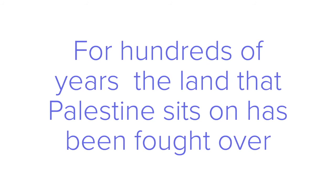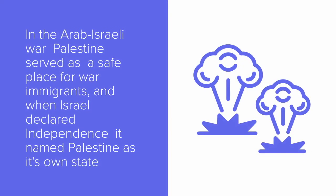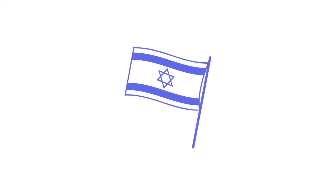For hundreds of years, the land that Palestine sits on has been fought over. In the Arab-Israeli War, Palestine served as a safe place for war immigrants, and when Israel declared independence, it named Palestine as its own state. Even though Palestine was declared as its own state, Israel still occupies it.